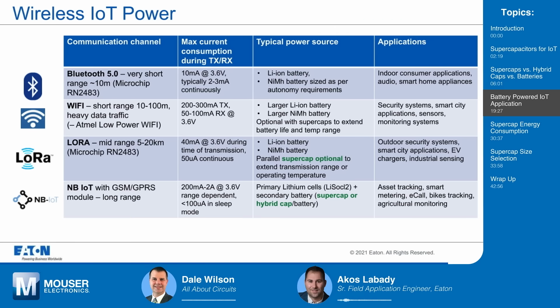So here you can see an outline of the different kinds of wireless IoT protocols that certainly require some power if the device is not connected to the grid but battery powered. There is something which you are very familiar with, which probably is Bluetooth and Wi-Fi. Everyone is using it all over the place, in our homes, in our cars. These are communication channels that do not require any type of booster because they are quite stable in terms of power consumption. So you need either a big battery or a smaller battery, depending on how long and how far you want to transmit. So they work pretty well with lithium ion and nickel metal hybrid technologies.